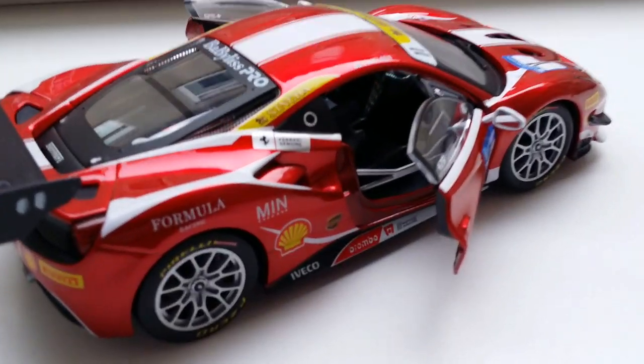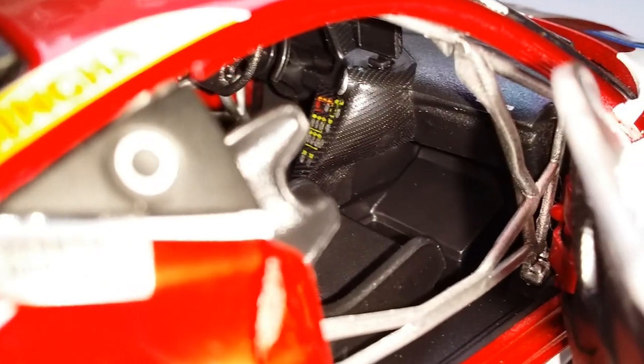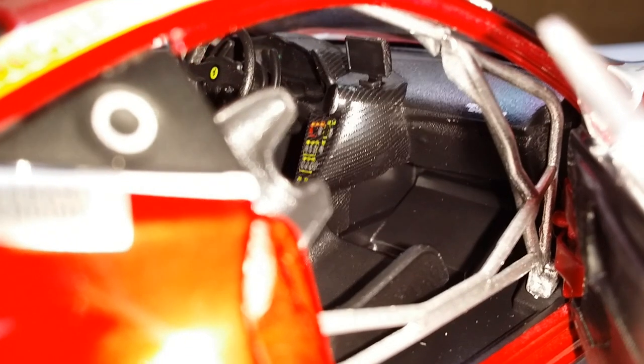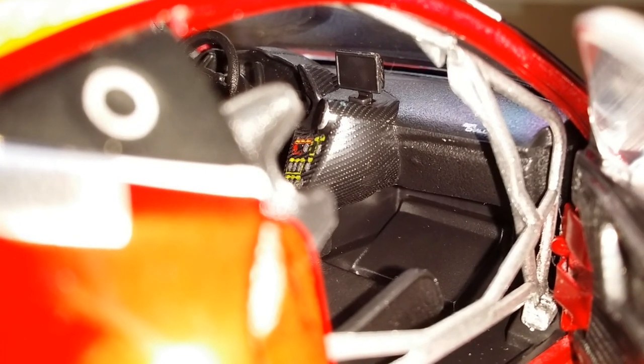So now let's check out the interior of the Ferrari 488 Challenge. And as you can see, it is a pretty pitch dark interior here, but perhaps if I turn on the flash, we should be able to see a few more details. And we do. So you can see that the center stack has a carbon fiber pattern. We also have an LCD screen on top of it, although there is no sticker on it. But the LCD panel is basically the rear view camera of the driver.